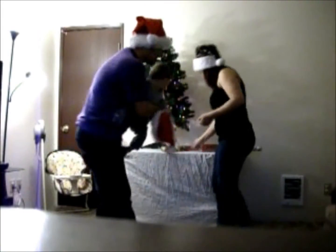Oh, there he goes with the hat. Lasted a good amount of time. Enough for pictures, huh? I'm going to put you down now, okay, buddy? Enough for pictures. Yeah, we got some good pictures, huh?